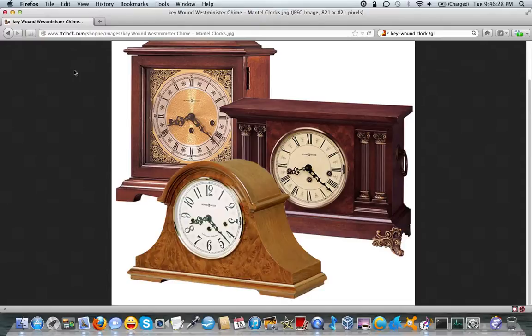There are some things, though, that time can never touch. Take a look at these clocks. They are all Howard Miller models, mantle clocks. And for those of you who may not be familiar with them, I'll go ahead and give you a little explanation of what these three holes here on each face are for. These clocks do not run on batteries. They do not run on electricity, period. Instead, they run on a mechanical winding mechanism.